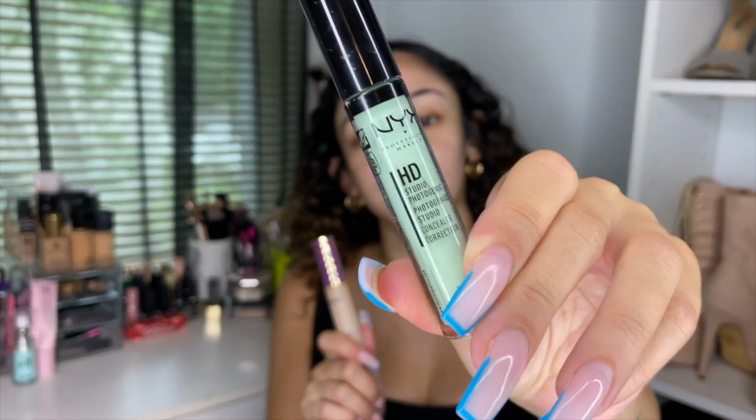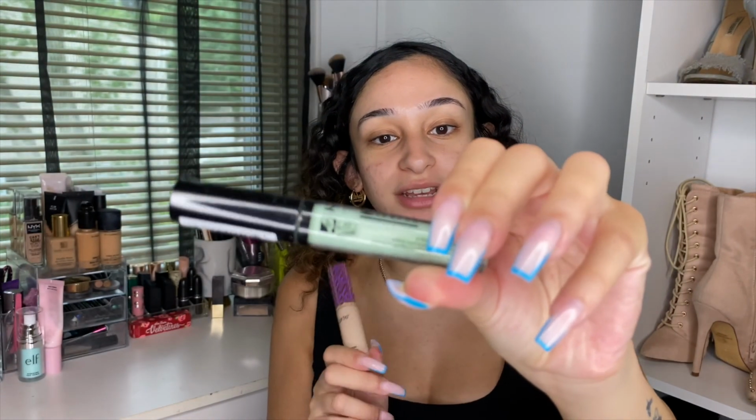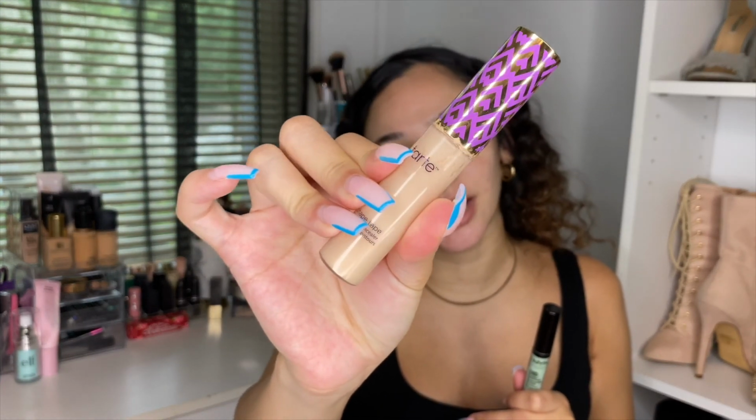So after priming is when we jump right into concealing these scars, and the two products that I actually go in with are two different concealers. So this one here is the one from NYX. It's a color correcting one, and I have it in this green shade. The shade's literally just called green, HD Studio Photogenic Concealer Corrector, whatever. And then obviously the Tarte Shape Tape, and this is in the shade Light Sand.